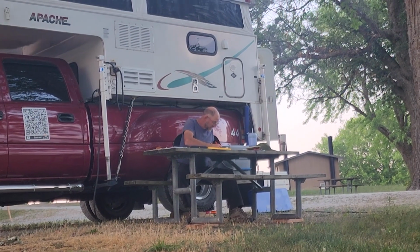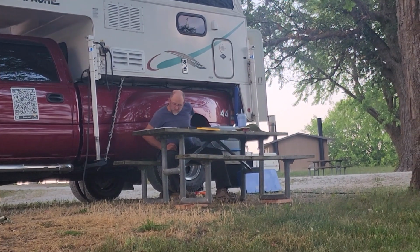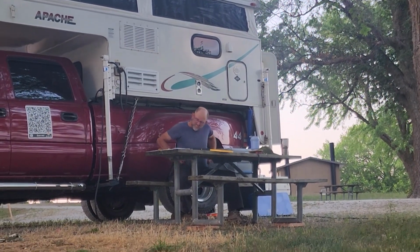Figuring out our route for tomorrow. He does this non-stop. Oh, we're looking for Freedom Rocks too. That'll be fun. We're going to take you with us, whatever we do.